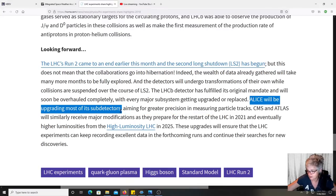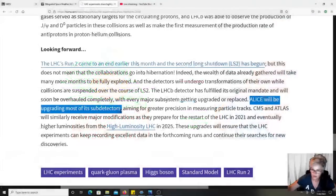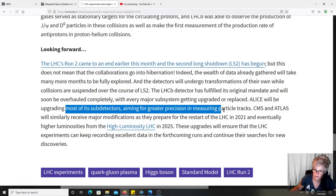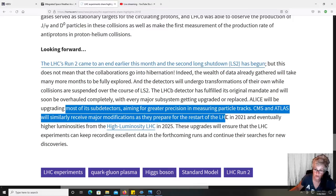Mind you all, this is from 2018. They told you what they did. They upgraded most of their sub-detectors, aiming for great precision in measuring particle tracks. CMS and ATLAS will receive similar major modifications as they prepare for the restart of the LHC in 2021. So it restarted in 2021.